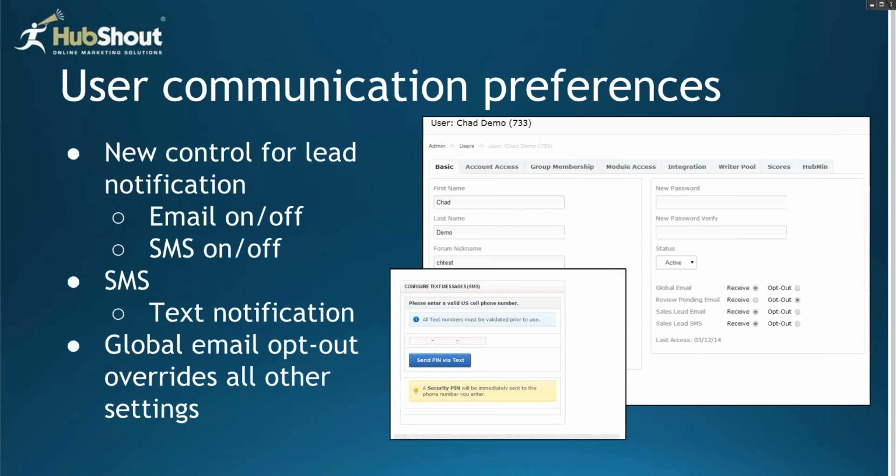Okay, more on user communication preferences, and I was really happy with this release again because I went back through some of the feature requests that people have put in and we've had on our list now for a while, and we actually knocked off a lot of frequently requested communication preferences type of feature requests. Here's a couple more that are really cool and some new stuff.